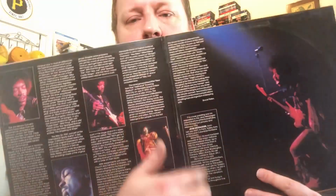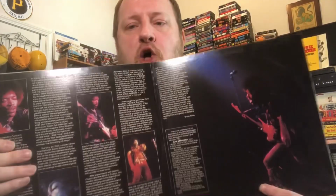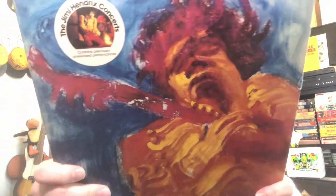So here you go, more write-ups, all that good stuff. Oh, this is a whole little square right here. It tells you about the artist on the front that did the painting. Very cool, just a double record. The sleeves don't have any artwork on them, so I ain't pulling them out. But there you go, Jimi Hendrix live concerts. Got some cool stuff up in here.